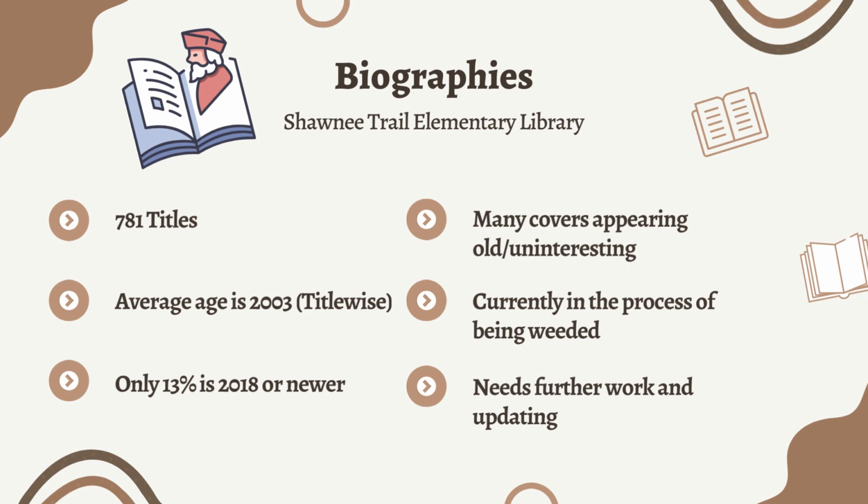So I decided to pick the biography section of the Shawnee Trail Elementary Library just because it's a section that I don't see my fifth graders checking out very much. According to TitleWise, there are 781 titles in this section, and the average age was actually 2003. So there's a lot of new books, but very many old books in the section. In fact, only 13% were 2018 or newer. I did find that a lot of the covers in this section were visually unappealing or uninteresting, especially to our students. It is currently in the process of being weeded and updated, but it still needs further work to go.